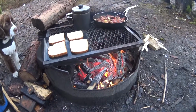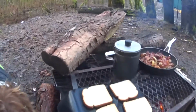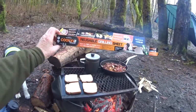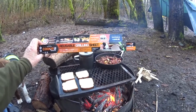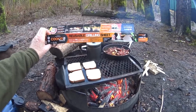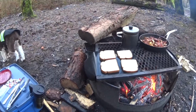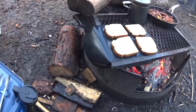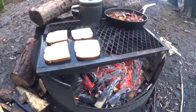So, embers are coming up really nicely, got the toast on. We are using the reusable Kakoon grilling sheet. I've showed this in a previous video and they are back in fashion again. Home Depot sells them. I think they're around $13 for a big sheet. We cut ours in half and it's not quite in. It doesn't need to be in the flame, it's got to be closer to the embers.